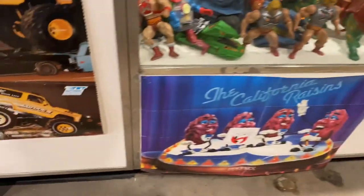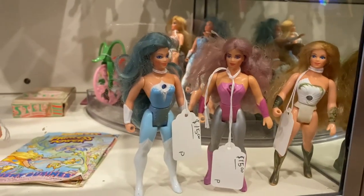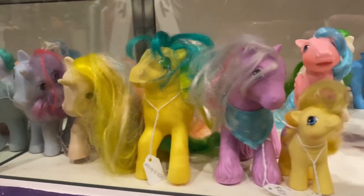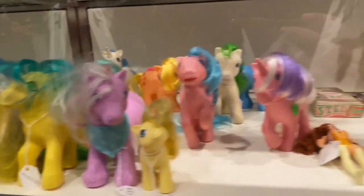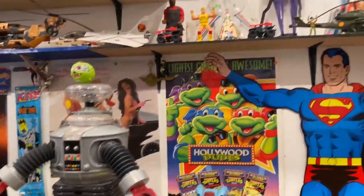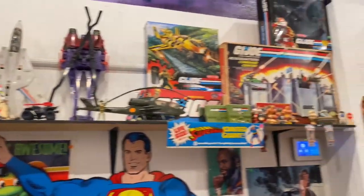And then on this side, we have a lot of Masters of the Universe figures. But first, we'll check out the little bit of 80s girl toys that I have here with My Little Pony. You got She-Ra. Cool, you don't see a lot of those at stores. Of course, mostly boy toys is what you see.